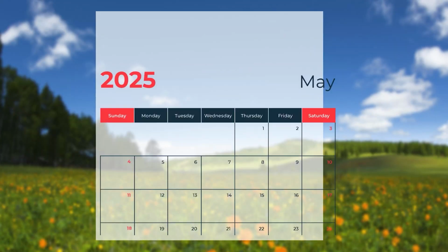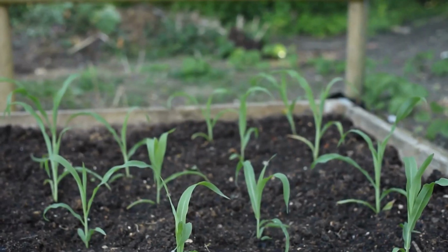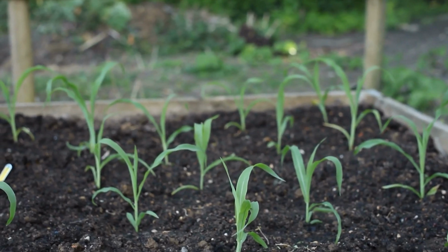This method of phenology, using natural events to guide agricultural timing, helped attune their practices to local climates and ecosystems. Corn was always planted first, in late spring, around May, after the last frost and once the soil had warmed sufficiently. This ensured strong germination and early growth.